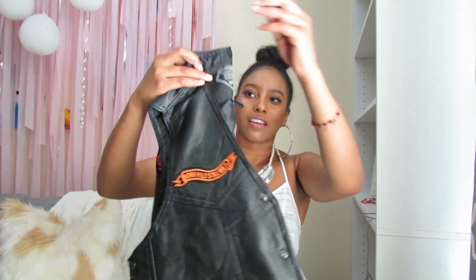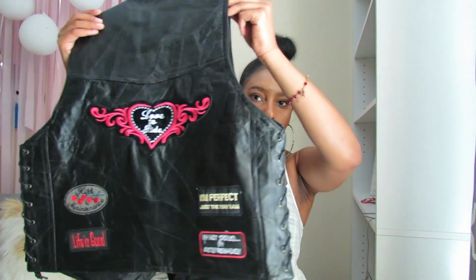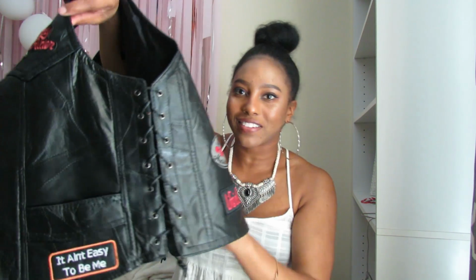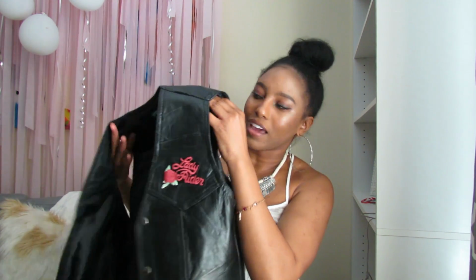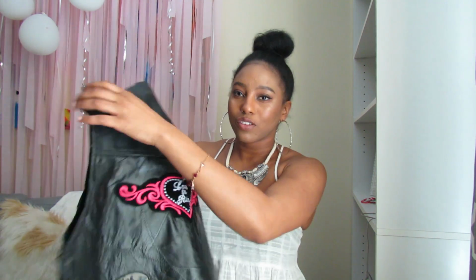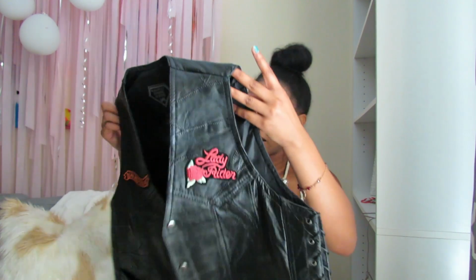It looks like this, and looks like this on the back. I can add even more patches. I love this lady rider, so cute. And my favorite detail, it has the crisscross detailing that's super popular right now, right on the side. It just looks so freaking good. This is so perfect, guys. Are you joking me? Who the hell gave this to Goodwill? Is that a joke?